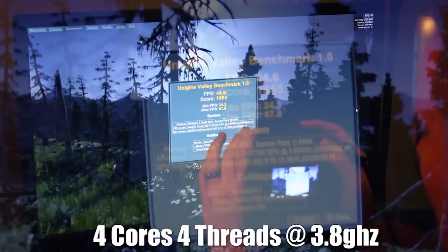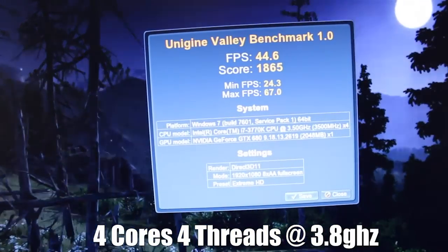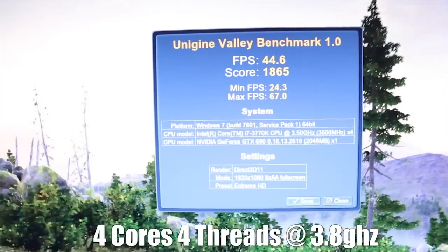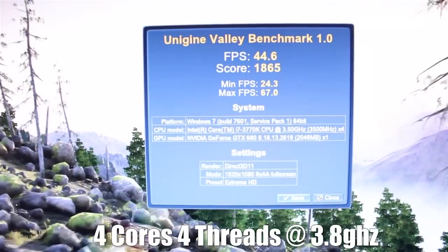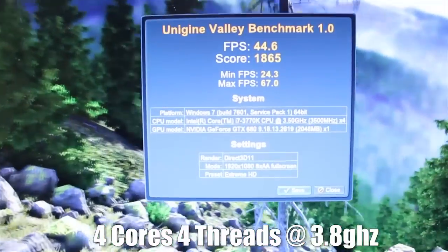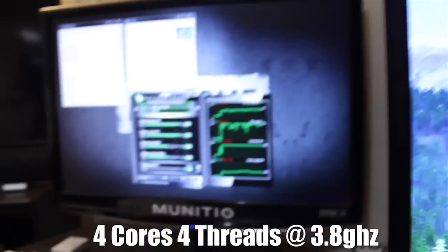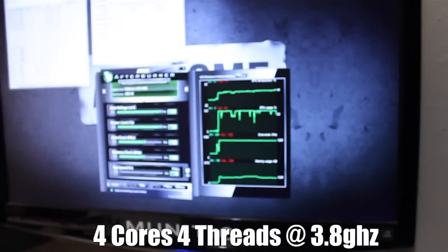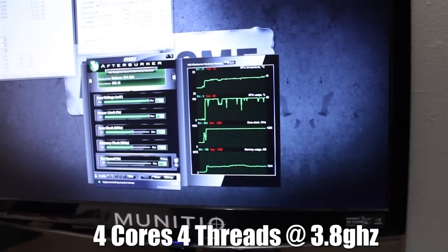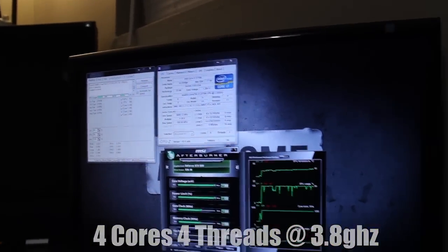Okay guys, so there you have it. By turning my overclocked i7 into a standard clocked i5, we've got virtually the same results. We lost, it looks like, a couple of frames per second on the minimum. I'll have to go back and check the maximum, but the score is almost identical. And as you can see right there, the GPU managed to stay at 100% most of the time. The reason it dips down is when it's changing between scenes, but there you go. At the i5 speeds, exactly the same.